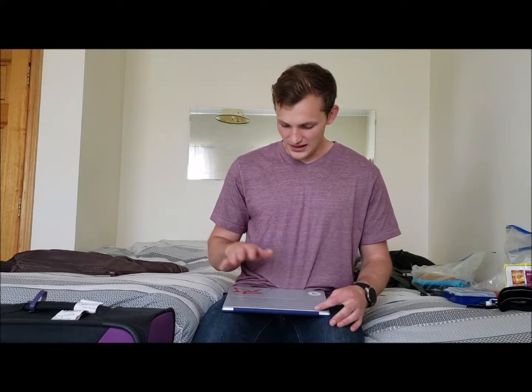Then your laptop is obviously a must if you have one, because if you want to send some emails, or watch a video while you're in the hostel or wherever you're at, you have a bigger screen than your phone. Mine is the Surface, so I have to use a kickstand, so it's not quite as convenient to watch when you're laying down, but it's still really nice. And I would 100% recommend bringing your laptop.